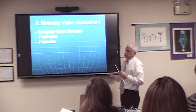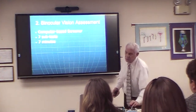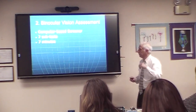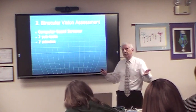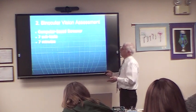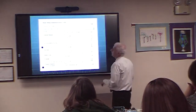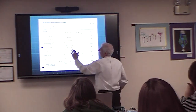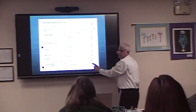Binocular vision assessment, this is a different test. This is also a relatively simple test that I can share with you, Nicole. If you want to do this, it takes a little bit longer, about 7 minutes to do a screening on this test. There are 7 subtests. I want you to look over here, because this is the printout. Norm means average. And this is a quick pass-fail.